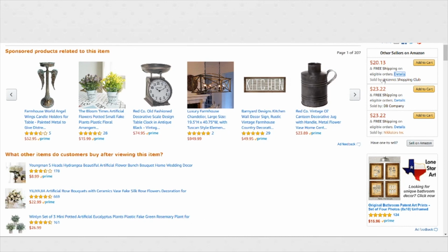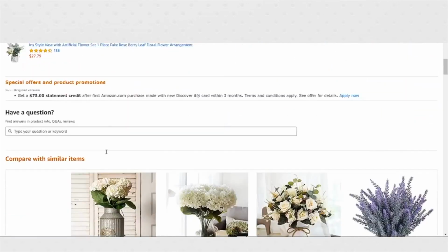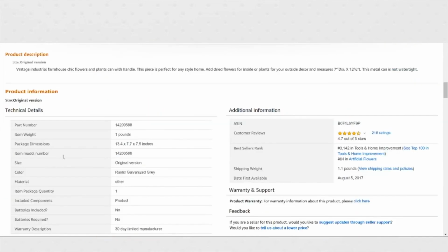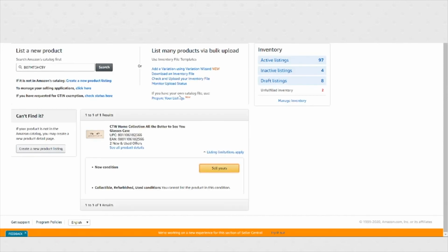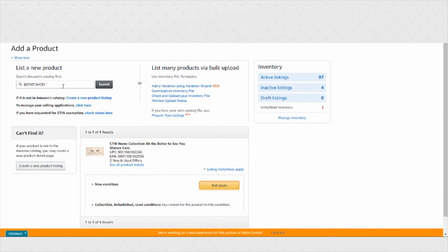This is going to bring you up to the listing page. If you do not see that, you're going to scroll down until you see the ASIN. Once you get the ASIN, you're going to copy and paste it, go to your listing page on Amazon, and put in your ASIN right here. That is also going to bring up the same listing.